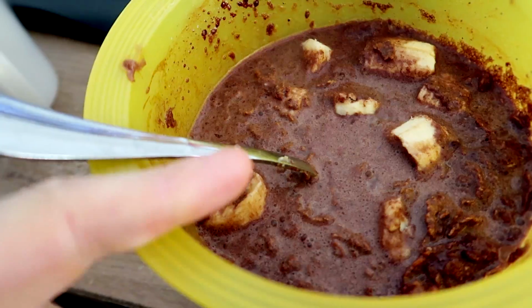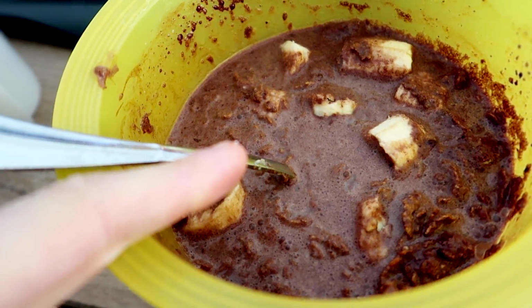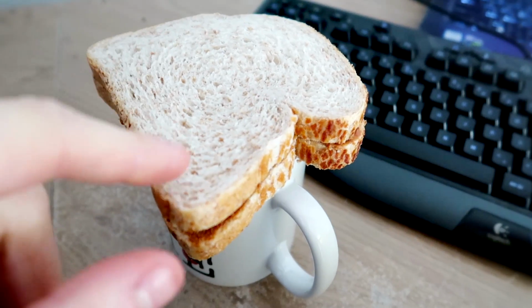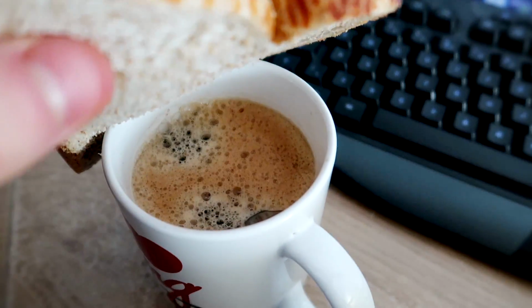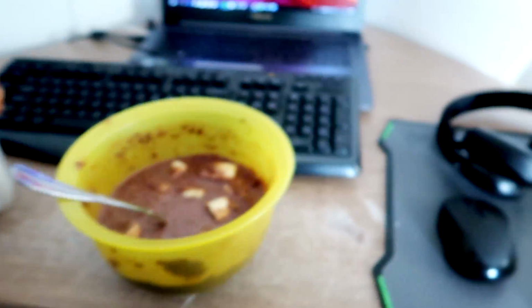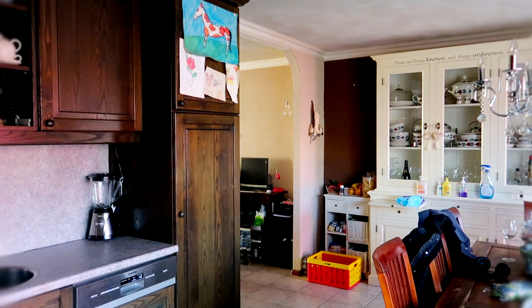So I have my all-bran bowl: 70 grams of all-bran, 40 grams of whey, 10 grams of cacao powder, 400 milliliters of skimmed milk and 2 bananas. 2 slices of bread with 26 grams of light peanut butter, some coffee, and let's see, some water to get hydrated. I actually enjoy this breakfast so much that when I go to sleep at night, I look forward to waking up and having this breakfast that you're seeing right here. So, like I said in the previous video, if it ain't broke, don't fix it.